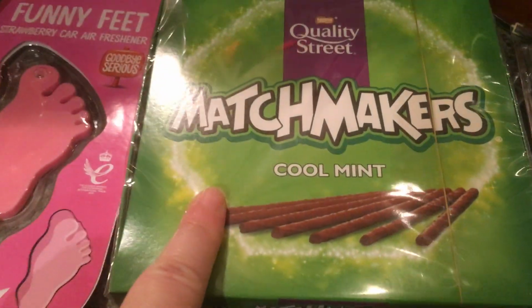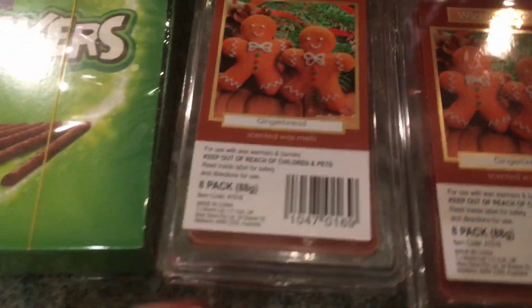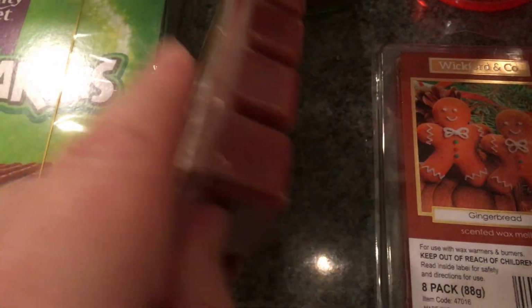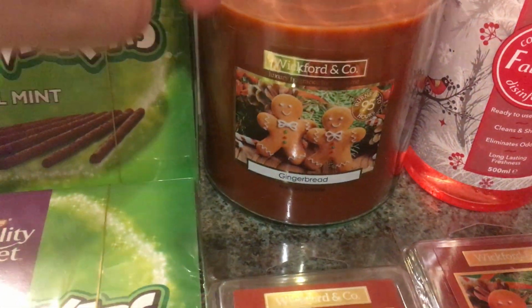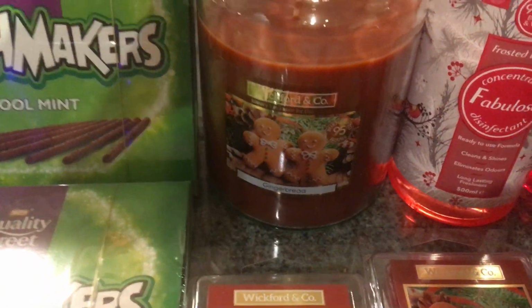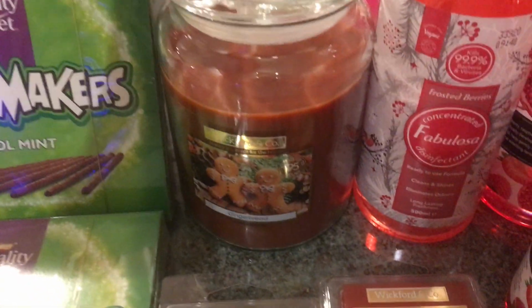2 matchmakers for £1 each. Then I've been looking for these then, the gingerbread wax melts for my bathroom. So they were only 79p for all of those. So I've got 2 of those. And had to have another gingerbread candle, £2.99 for that. If you haven't smelt that, it is absolutely amazing and yeah, well worth trying.